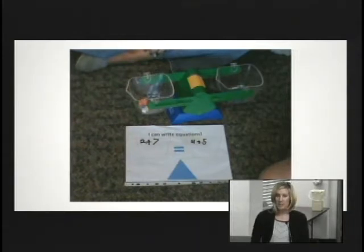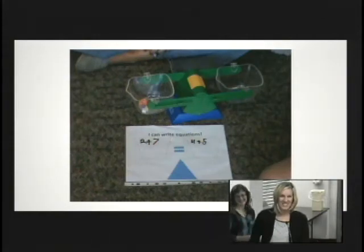And when it comes to the more complex, I'm going to pass it over to Jeannie Metzger, who is in the middle school. She's a math teacher.